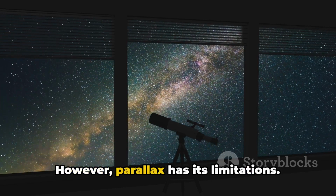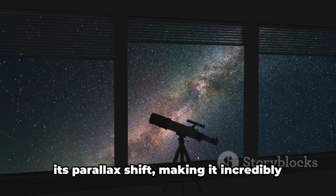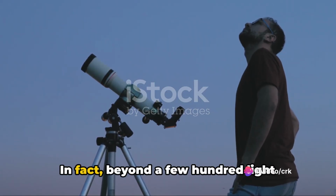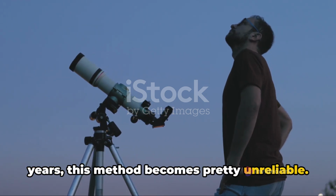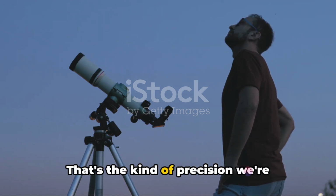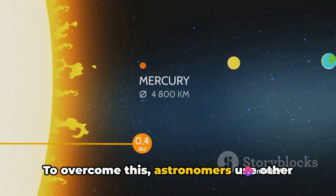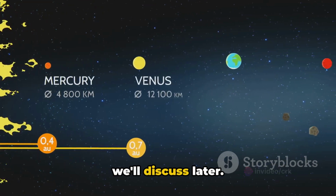However, parallax has its limitations. The further away a star is, the smaller its parallax shift, making it incredibly difficult to measure. In fact, beyond a few hundred light years, this method becomes pretty unreliable. Imagine trying to see your thumb move when it's a mile away. That's the kind of precision we're talking about here. To overcome this, astronomers use other methods for more distant objects, which we'll discuss later.